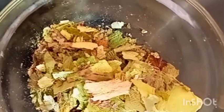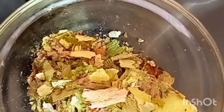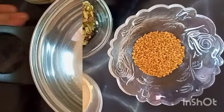Amla will condition the hair, boost volume, reduce dandruff, and treat head lice. And it also promotes hair growth because of the vitamin E. And it supports healthy circulation if applied topically.